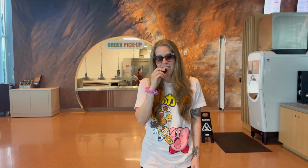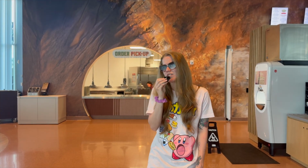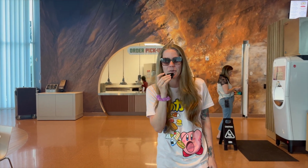Here at the Omega Cafe at the Terra Luna Resort, you pick up your food here. I'm excited to try this stuff. We got the pickled brine fried chicken and the Beef It Up, which is a wok-style Asian rice vegetable kind of dish. I'm excited to take a bite. Let's see how they're tasting and give them a rating.